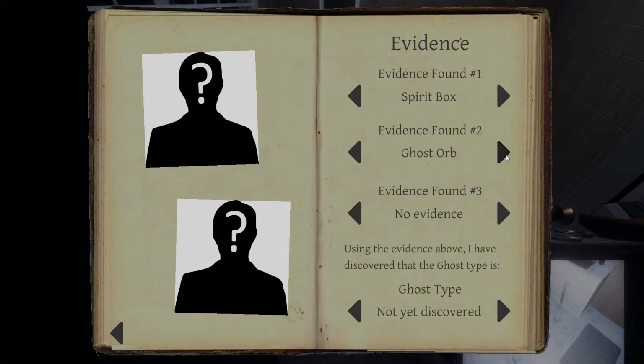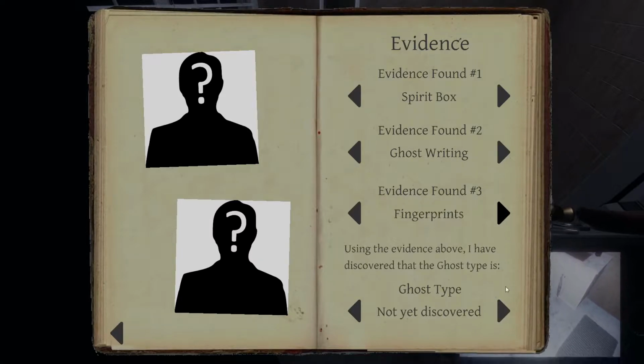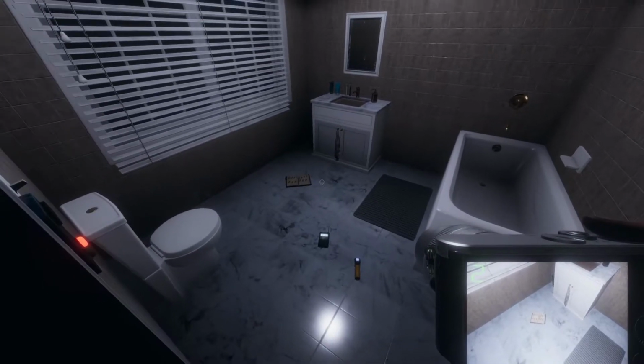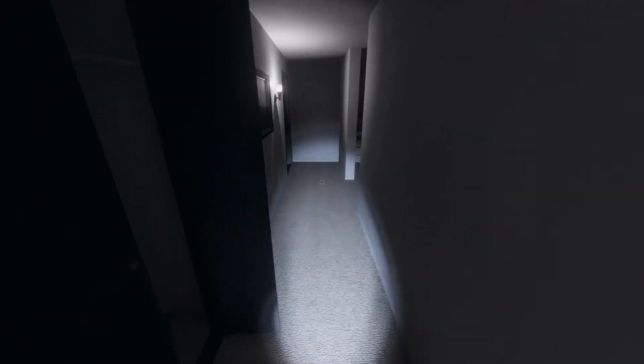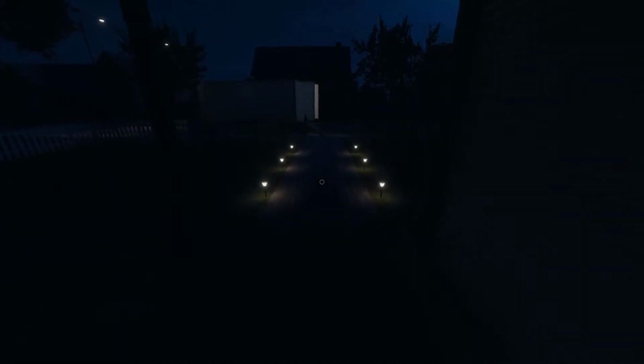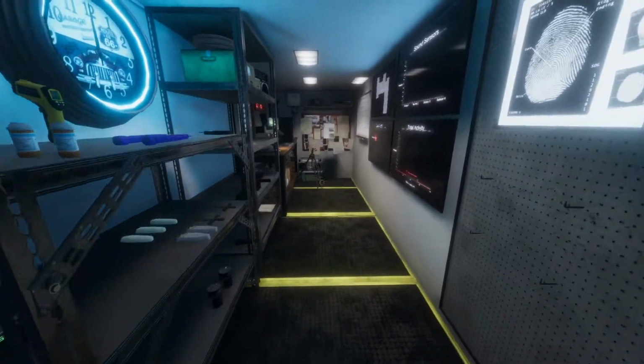So spirit box, writing, spirit or demon or Oni. EMF would be Oni, fingerprints would be spirit. Nah, we don't need that. Luckily, most of the time it says child, it's not actually a child model. It's just lying to us. Maybe it thinks I asked it what it wanted. There we go. Motion sensor activated. I heard the beep.